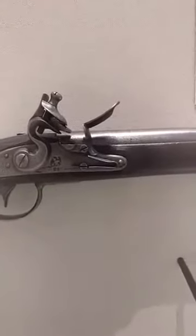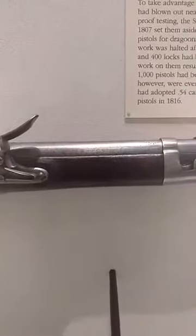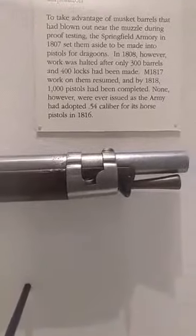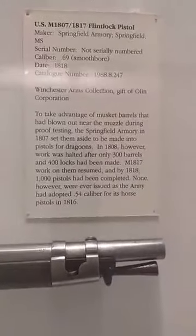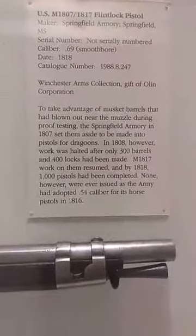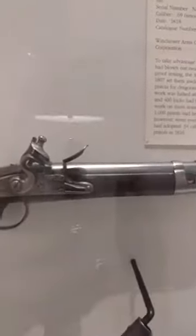However, it's a little different on this one. They began producing this pistol in 1807, but they quickly decided that they didn't like it, and the Army preferred the Harper's Ferry, the 1805. So they halted production, and they took the parts and put them in a warehouse. They put them in storage and kind of forgot about it for about a decade.